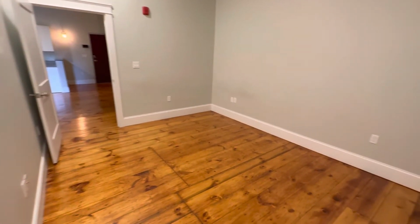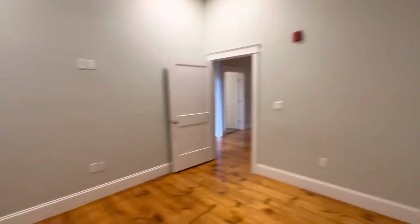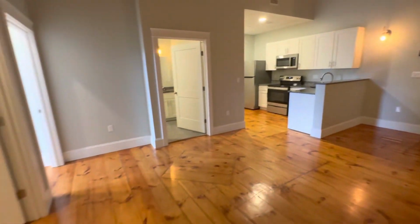Then over here you've got the office. So this is the office space. High ceilings in here too, just no window. But the hardwood floors continue. And the paint looks just as good in here as it does in the rest of the apartment. No closet in this room either. So however you could make best use of that space would be great.